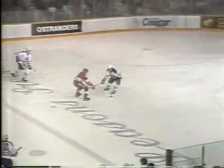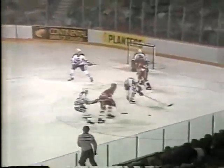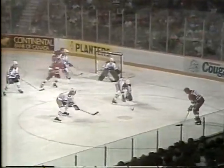Here come the Soviets. Larionov across to the veteran Maltsev. Maltsev can't get around Kevin Lowe. He shoots it off to the left boards, but held it to the point for the Soviets. Krutov, number 9, for Maltsev. Back for Maltsev. The Soviets take all kinds of time, wait for the perfect play. Maltsev skates to the face-off circle, back on that point once again.